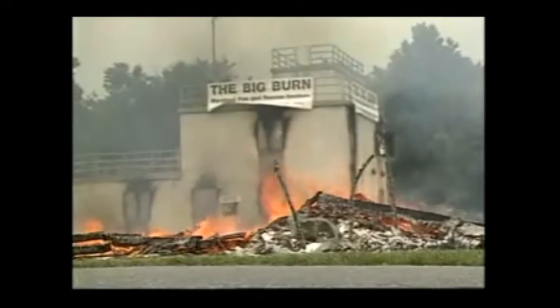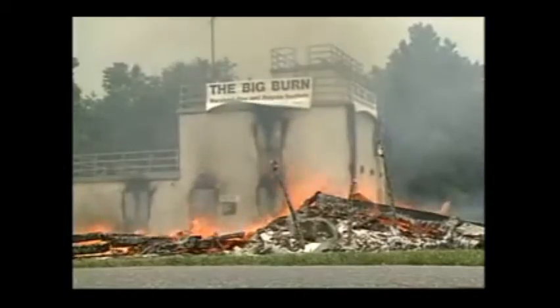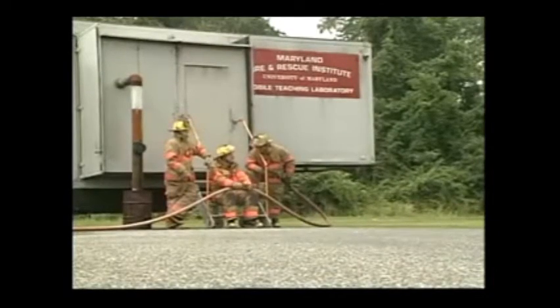Recently, a dramatic home fire demonstration dispelled many of the myths and misconceptions about the combustibility of paper fiber-based insulation. This Big Burn demonstration was designed and conducted at the Maryland Fire and Rescue Institute under the professional supervision of the Code Consortium and Stephen Winter Associates.